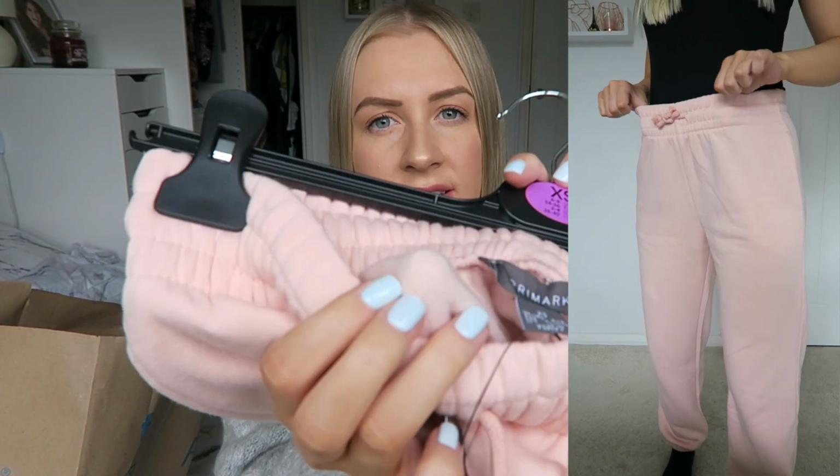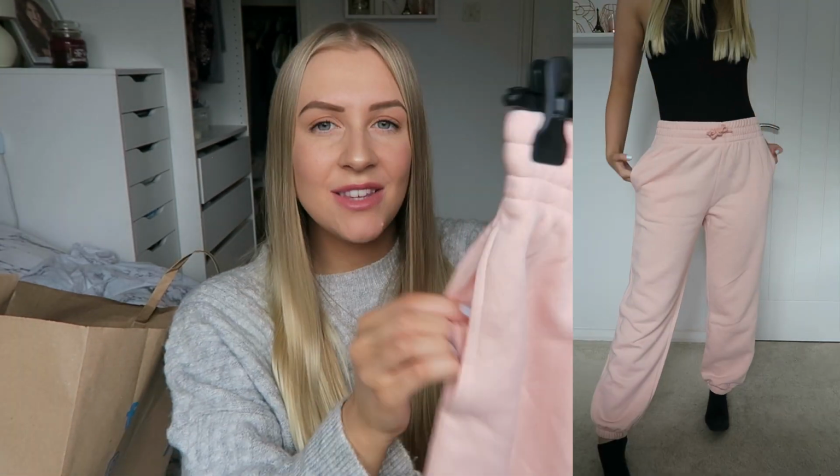I got these in a size XS, and like I say, I'm 5'5½". They are super soft, and on the inside it's got this like teddy fleecy lining which will keep you extra warm when it's cold. Another thing I love about these is the fact they have pockets, which I feel like is a deal breaker for a lot of people.